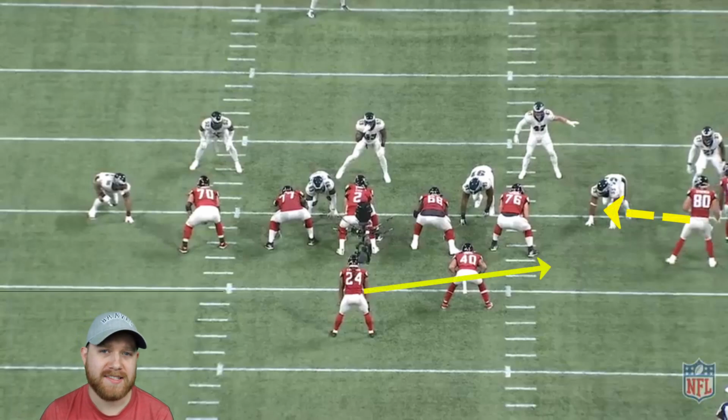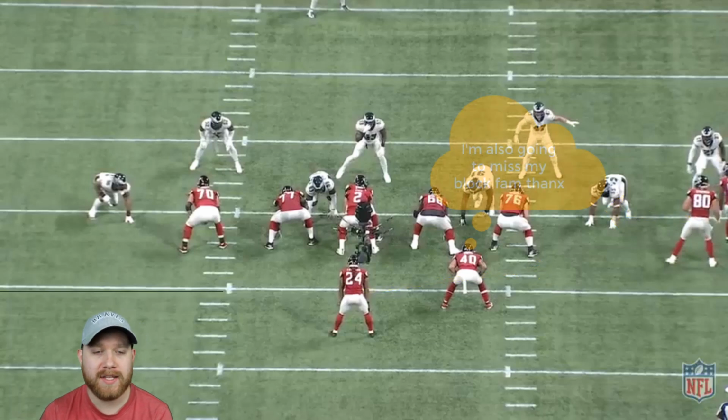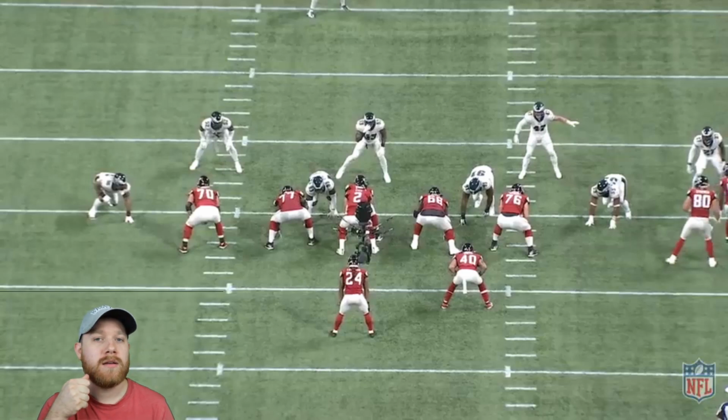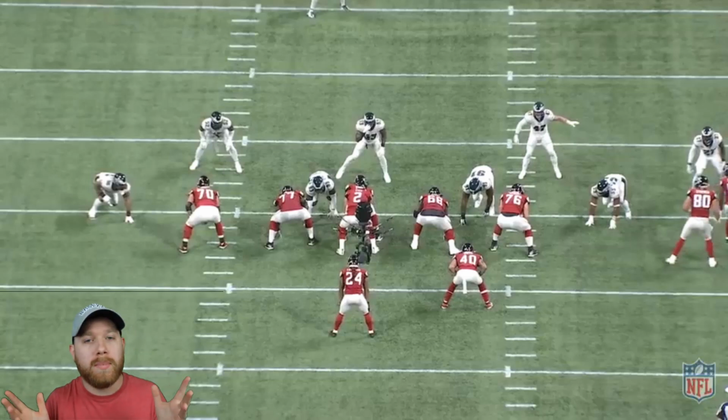Freeman to the right-hand side. Luke Stocker is going to miss his block on Brandon Graham. This is not McGary's problem. He needs to get to the outside and go block the edge. This is precise running and technique. You must be doing your job on this play, or it's just all blown up. It's all blown up at that point.